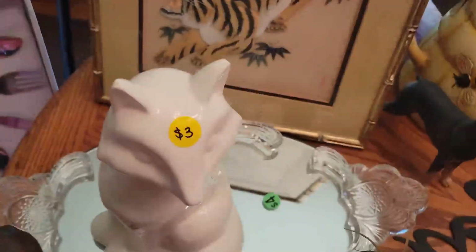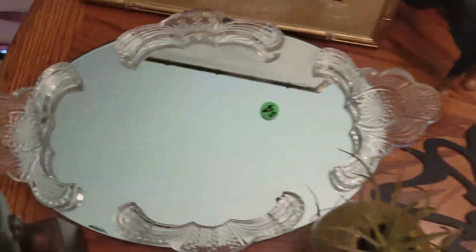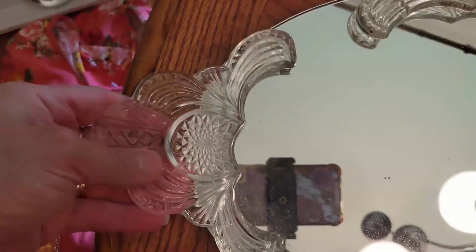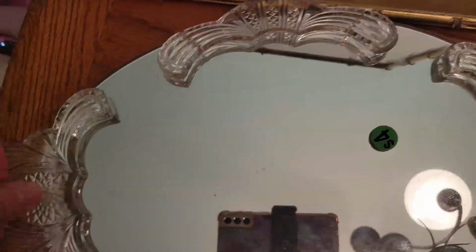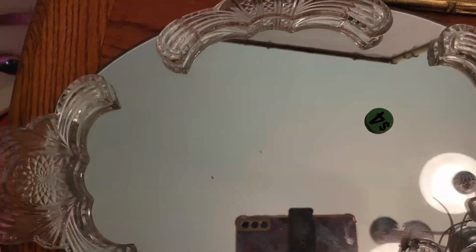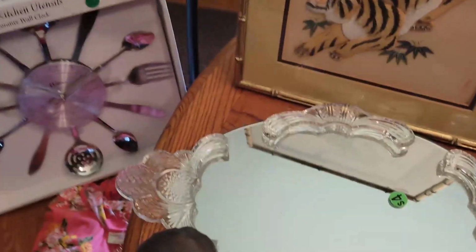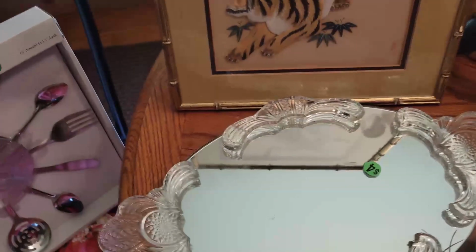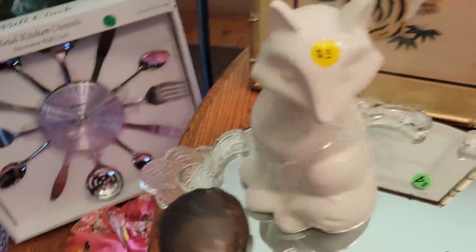I found this very cool vanity tray. Excuse me. Never seen it with the kind of hard, I don't know, that feels like plastic to me. But $4 for a cool vanity tray. It's not particularly old. Maybe, you know what? I think it's old, it's not old. Yeah, so that's probably from the 70s. So yeah, it's old. It's vintage, okay? I'm vintage. So $4. I got this all-white fox for $3.